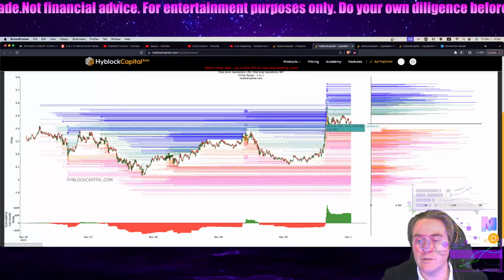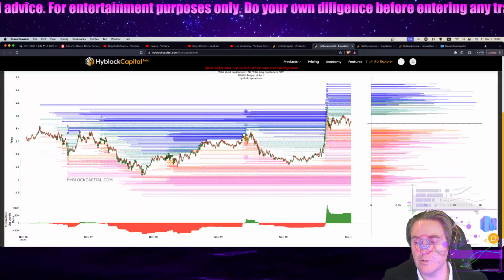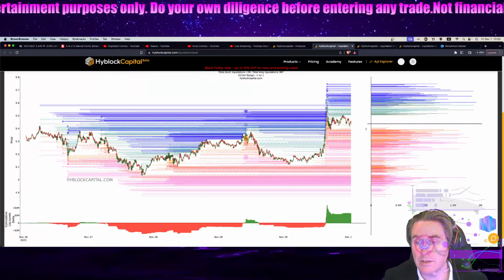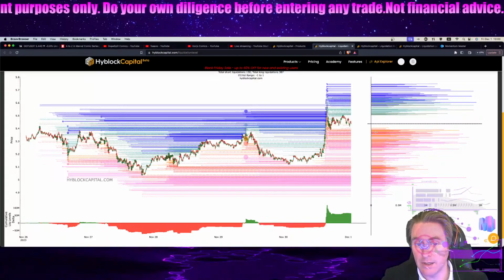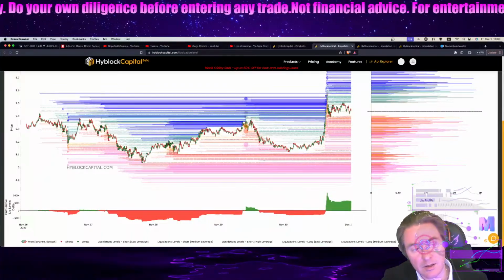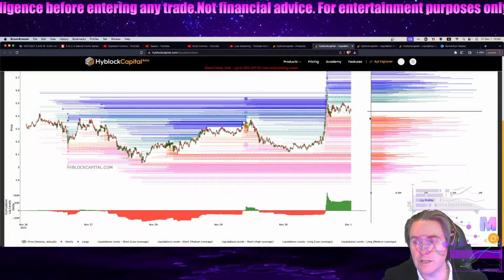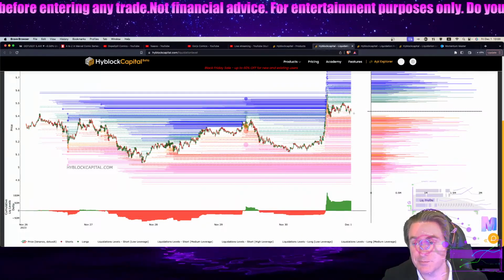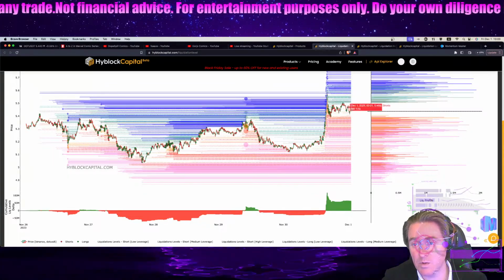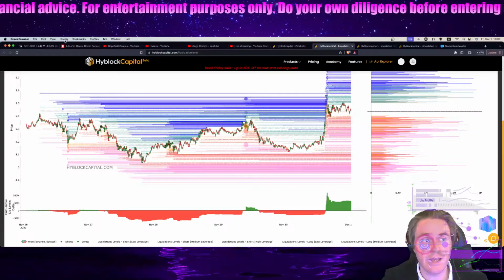Wait, no. So there is a lot of, if we look over to the right here, you see the liquidation profile, and the length of this bar here is how much the value is. The orange is 100x, I believe, and the red is 50x. So you have a lot of 50 and 100x longs here. Granted, you have the shorts, but they already tapped into that pool. So it looks like they're retracing into the longs into this candle.